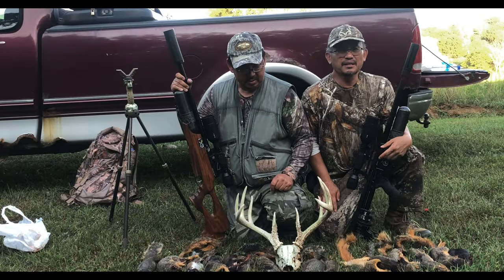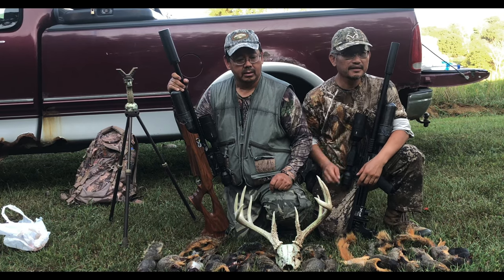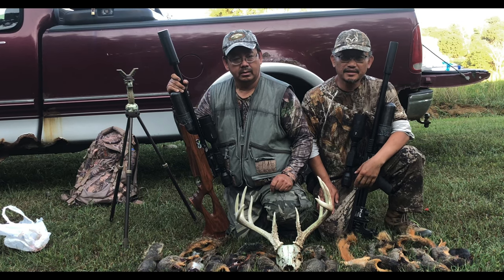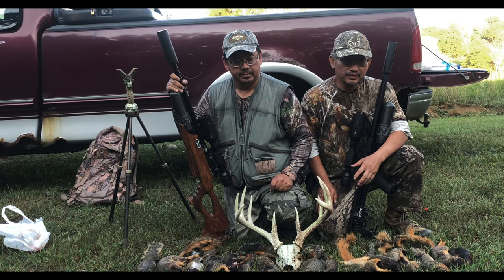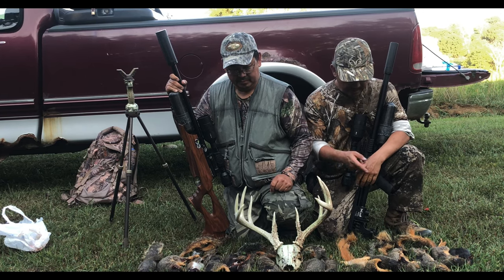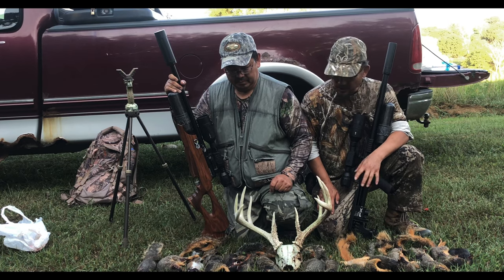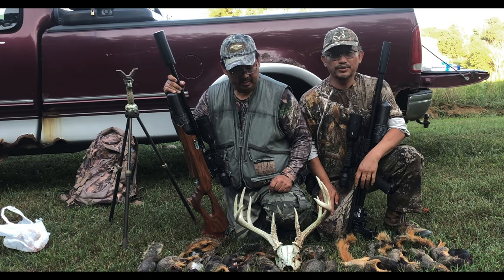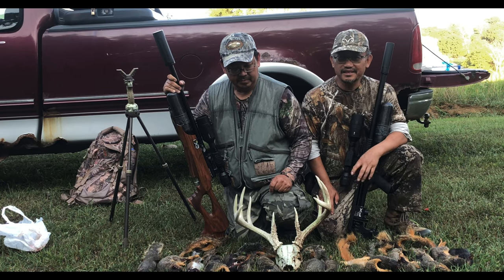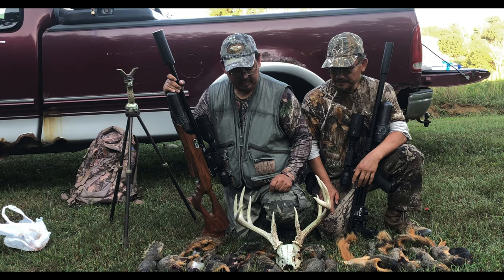All right, folks, I guess this is it for the evening hunt. I was only able to get one squirrel for the evening hunt, but the rest of these squirrels, we got during the morning. So the total is 15 squirrels. So we almost got a limit, 10 each. It's just 5 shy, but it's okay. There's plenty of squirrel here.